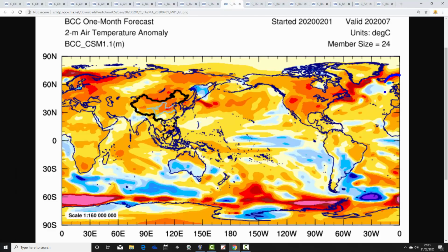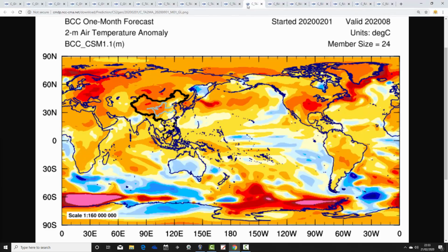So in July we're back into those deeper orange shadings. Most parts of Northern Europe also looking really very warm indeed. And then we get through to August, and August starts to lower the temperature. Then we revert to average, or maybe even a hint of being ever so slightly below average. So that's how the temperatures look with Beijing Climate Centre.